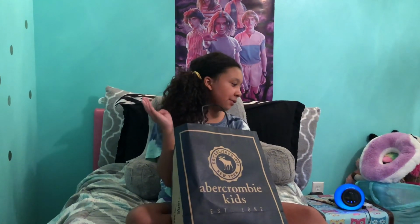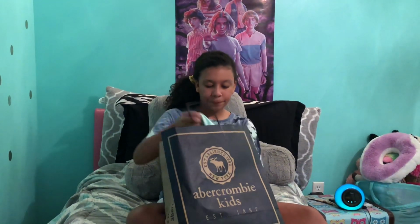I got my shirts from Abercrombie. I think I got like 5 shirts and I got 4 pairs of pants from Hollister. So yeah. So the first shirt I have, it's my favorite color, teal, if you can't tell. And it just has a glittery moose on it. Yeah, that's the first shirt.